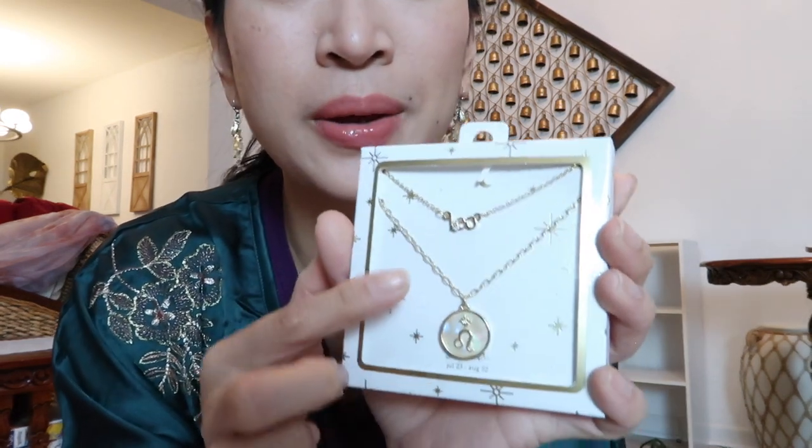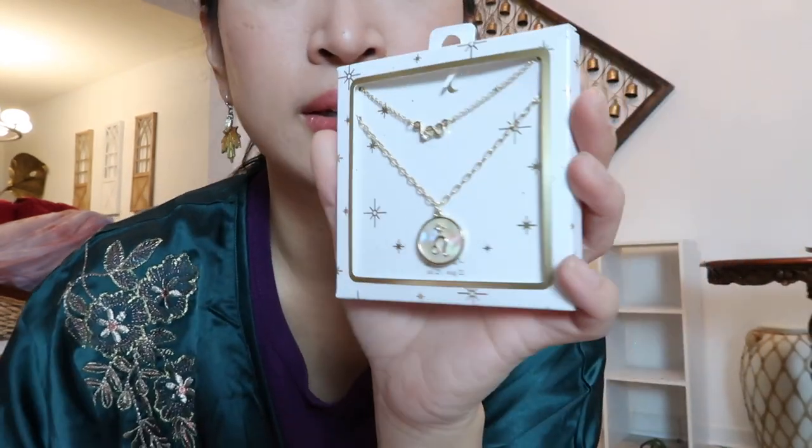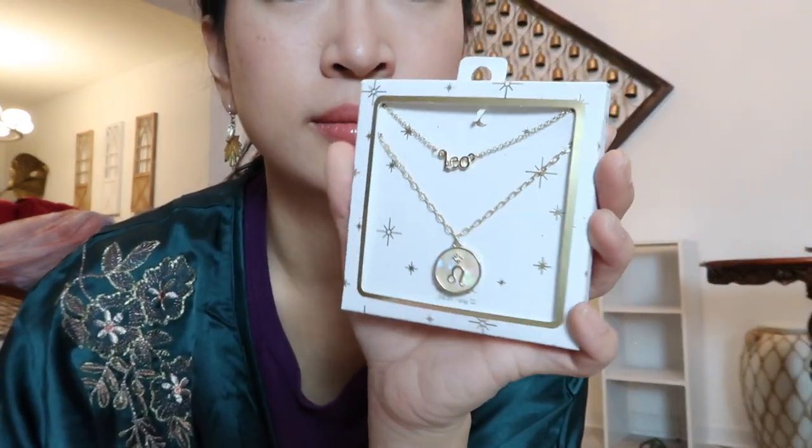This is another stacking set. This is the Leo. So I have one that says Leo and one with the sign that's really pretty and it's pearlescent. Another stacking set. It comes with a bracelet. Or actually, I don't even know if this is a necklace. Maybe this is a bracelet set.